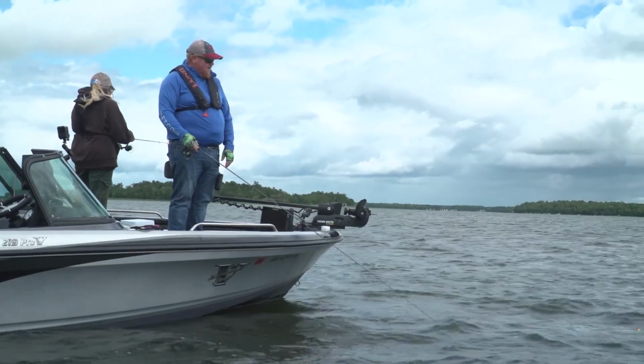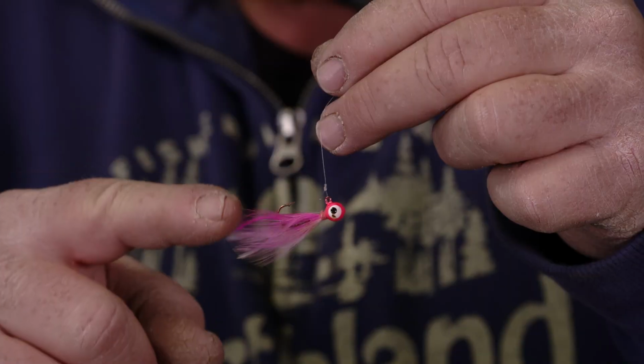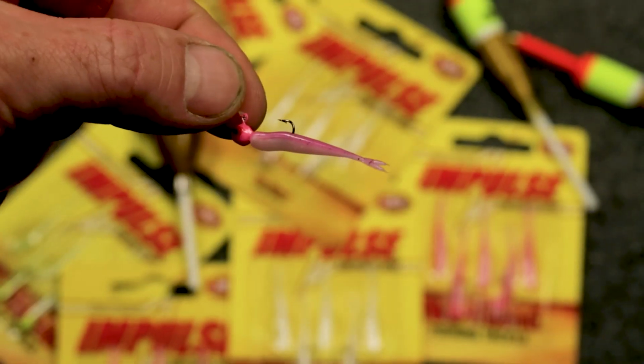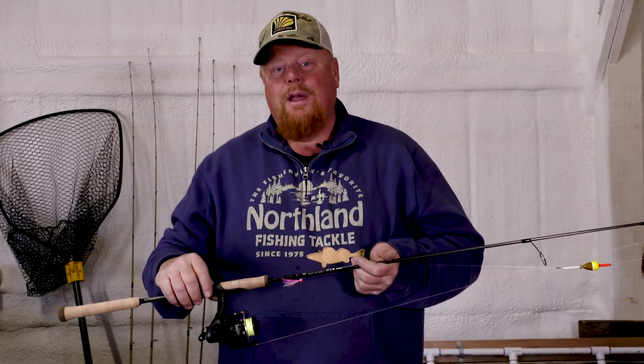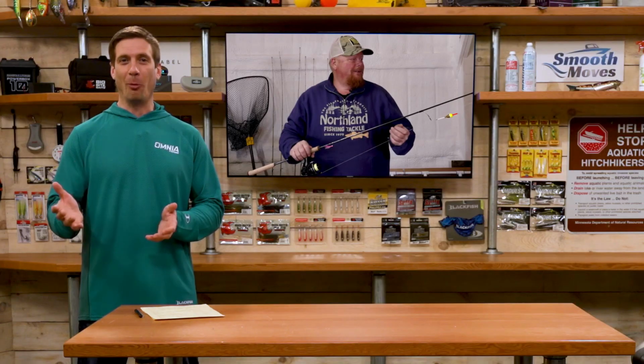So a simple rig, bobber, a swivel, and a little feather jig, or a piece of plastic like Impulse plastic goes a long way. St. Croix really hit a home run here. It's so important to have balanced equipment. And Bro, he knows panfish from open water to ice.